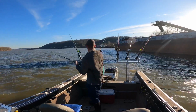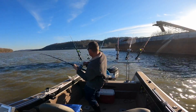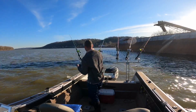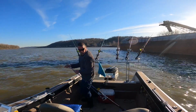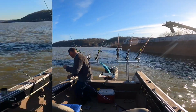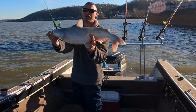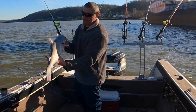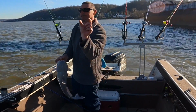Mess maker here. Got us a mess maker. Not too bad. I think I can get this figured out. Damn it, that's on the head. Almost everything's on heads today. They don't seem to want middle chunks. Small bait, guys. That big. That's it.